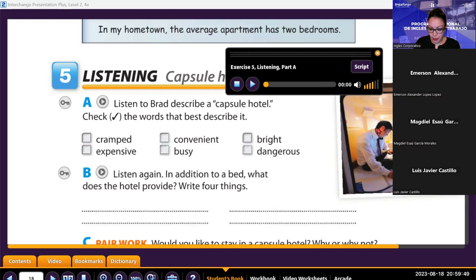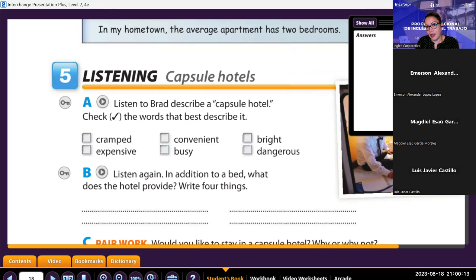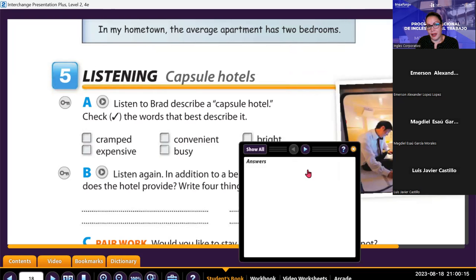Done? Yes, maybe. I think so. What did you check? Which words describe the capsule hotel? It's cramped. Convenient. Busy. Cheap.